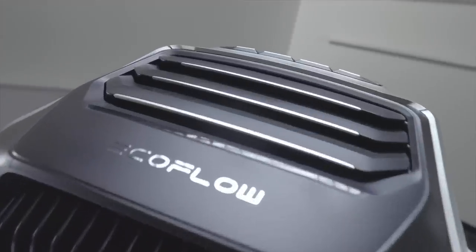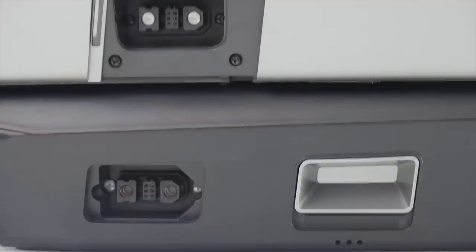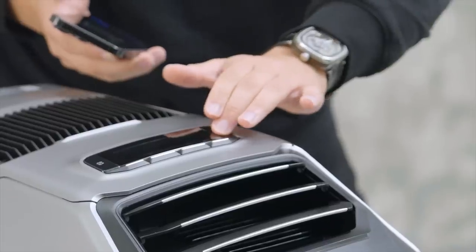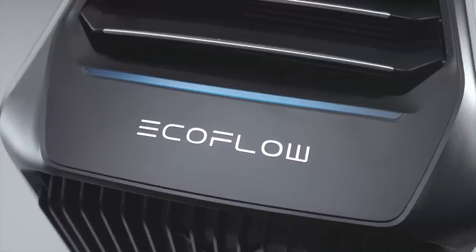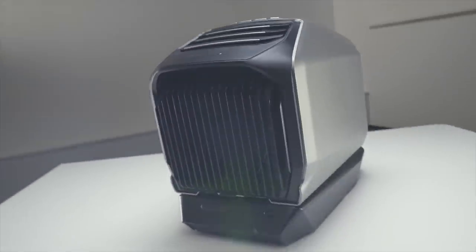So we got excited when EcoFlow reached out to us asking if we wanted to try their brand new Wave 2. It's a portable AC unit and heater unit that can run on its own battery pack. So this actually solves some problems that we had. Number one, if I want to just run the AC for myself and not freeze Katie out during the day, I can have that portable AC unit in the bedroom, cooling just the bedroom.